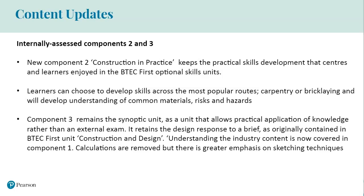Understanding the industry is now contained in Component 1, the external exam, as it is fundamental knowledge and understanding which can be best assessed by this method. Calculations have been removed, but there's a greater emphasis on sketching techniques from the construction drawing techniques BTEC First Unit, for example, and project timescales and environmental considerations, e.g. flood and climate, are also now included under the constraints on design heading. Budget constraints now include considerations such as the size of the building, floor area analysis and contingency allowances.